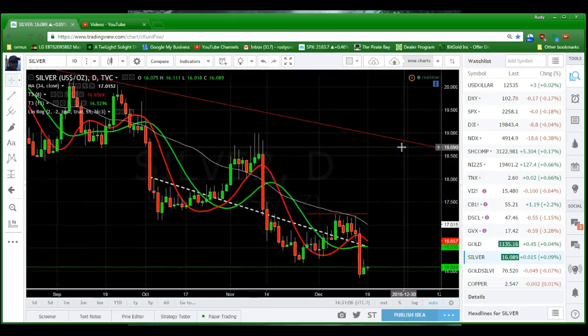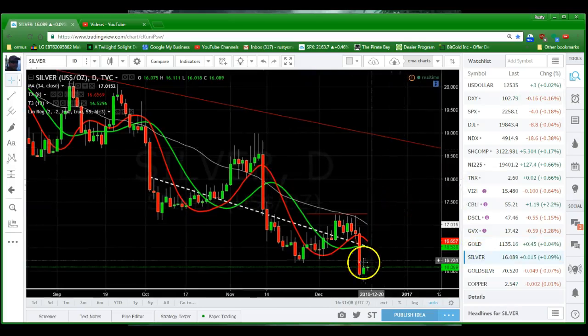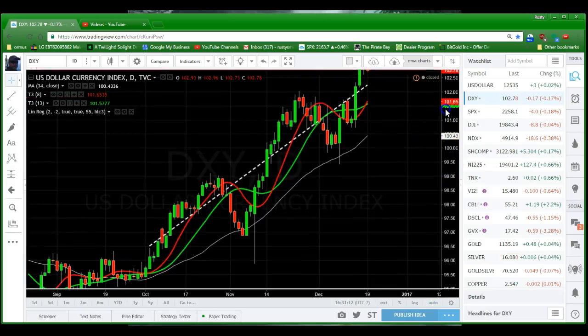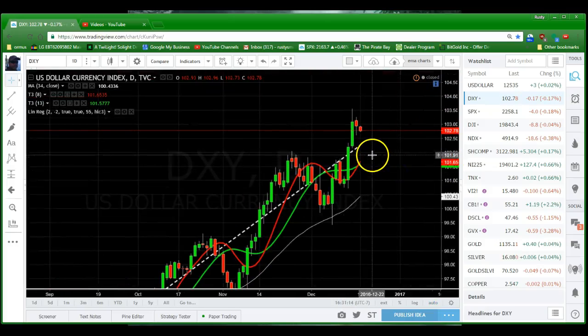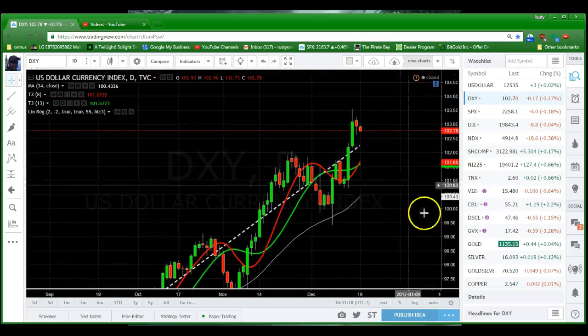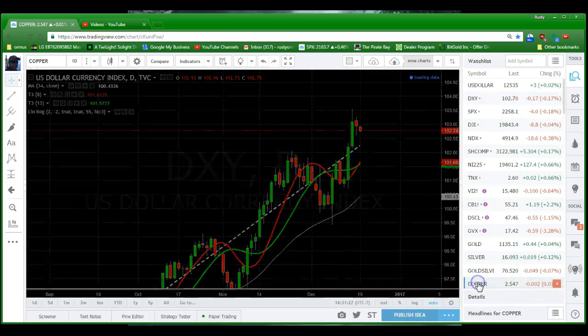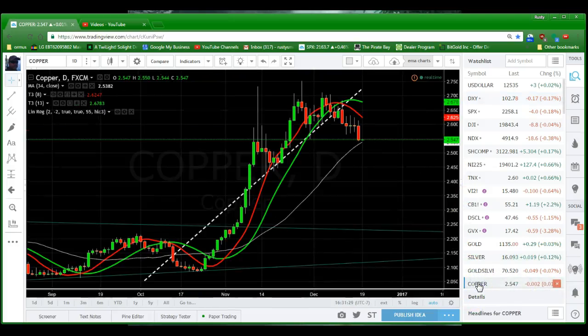Looks like we opened up on silver as well, just slightly though. Let's take a look at the daily again on the dollar. Looks like support's coming in. And copper, let's see what copper's doing. Looks like copper opened down. See if we can get copper moving as well.